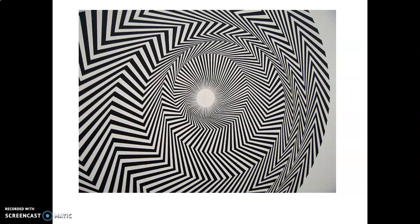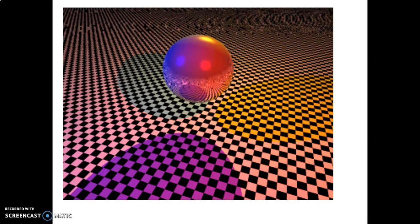Here's another illusion. And another one. These are all optical illusion paintings created by Bridget Riley.